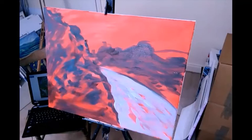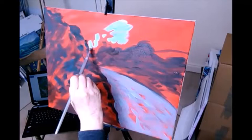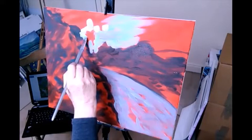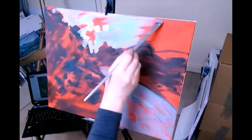And I'm gonna go for my sky now. Just give it an overall colour, I think. And really the focal point of this painting is going to be the flowers.